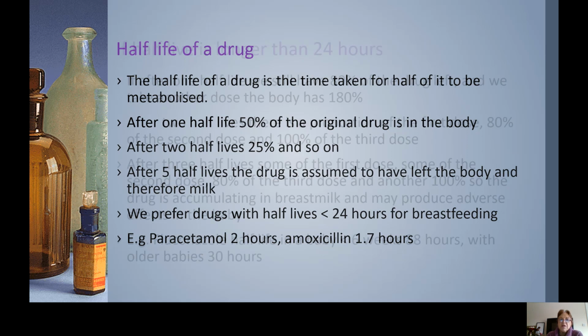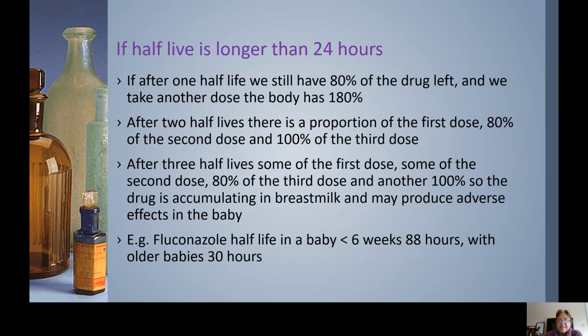If we have a drug with a longer half-life, it may start to accumulate in the baby's system. So let's say the half-life is 36 hours. After 24 hours, we have a certain percentage of the original drug left. I've used 80% here as an example because I'm not very good at maths. So we've got this portion of the first day's drug given, and then we give another 100% of the drug. So let's say we have 180%. After 2 half-lives, there's a proportion of the first dose, a proportion of the second dose, and then we give 100% of the third dose. And so on and so on. And you can see how this leads to accumulation of the drug in breast milk. And it can reach levels where there will be adverse effects in the baby.